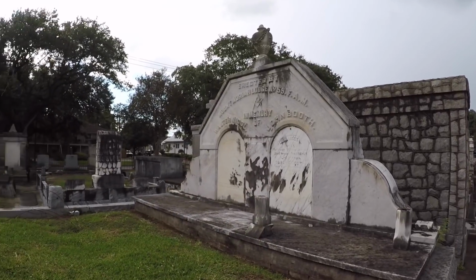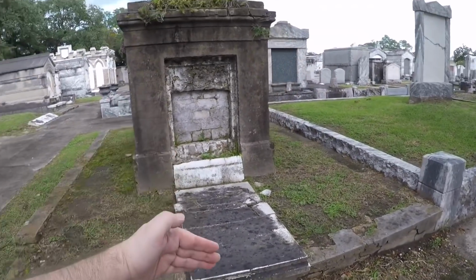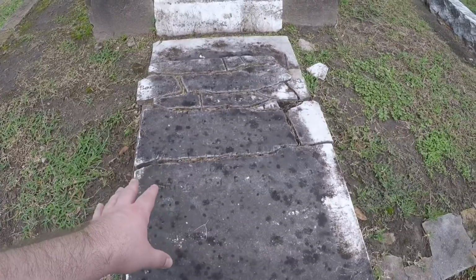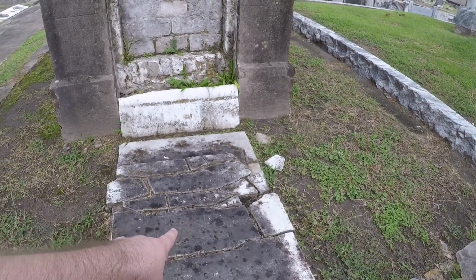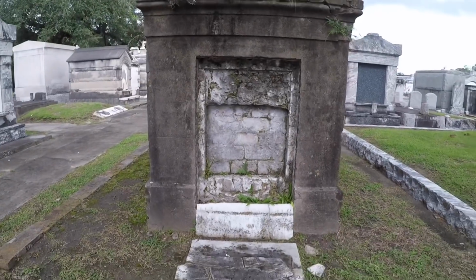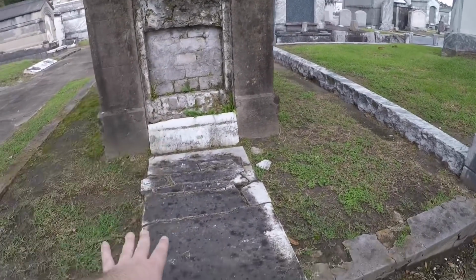1865, 1861. This one's pretty old. Now this one here, the marker has fallen over forward, so you can't read anything on it. Well, let's see. No, there's something down here. You can kind of make out some dates and names. Looks like 1862. Very hard to read. I guess maybe it fell over and somebody had replaced it at some point, but it has been weathered down.